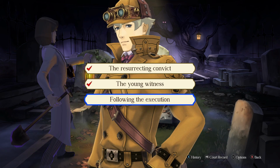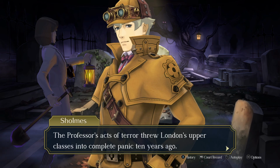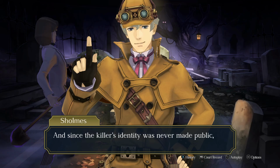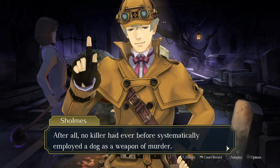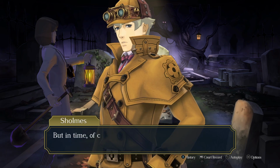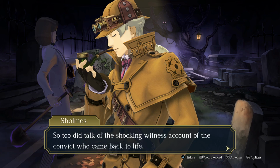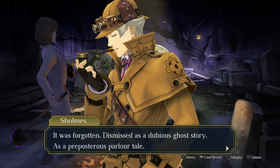He is the professor. The professor's acts of terror threw London's upper classes into complete panic 10 years ago. It was a great scandal, one might say, at the very highest levels of society. And since the killer's identity was never made public, rumors abounded. After all, no killer has ever before systematically employed a dog as a weapon of murder. Yes, I can imagine the impact the case must have had. But in time, of course, the rumors abated. So too did talk of the shocking witness account of the convict who came back to life. It was forgotten, dismissed as a dubious ghost story, as a preposterous parlor tale.